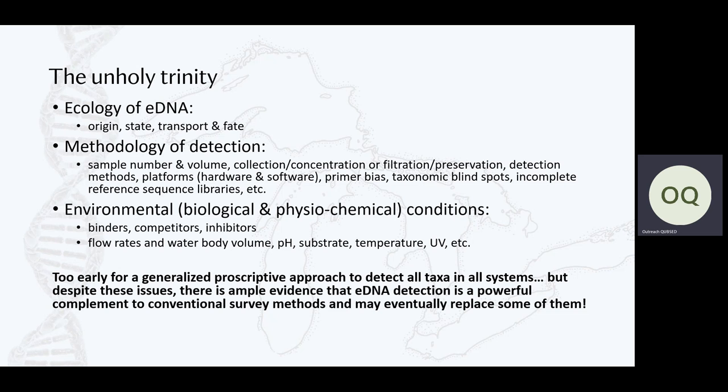But then there's a lot we need to work on of methodology of detection. How many samples should you collect? What volume? What methods do you extract them with? What markers do you amplify them with? Where do we find these primer biases and taxonomic blind spots and incomplete reference libraries? There's a fair bit of methodological work that needs to be done. And then, of course, there's environmental conditions that can impact eDNA. So we've talked about things like PCR inhibitors, but also flow rates, pH, temperature. There's a lot going on that impacts how long that signal hangs around and how detectable it is.